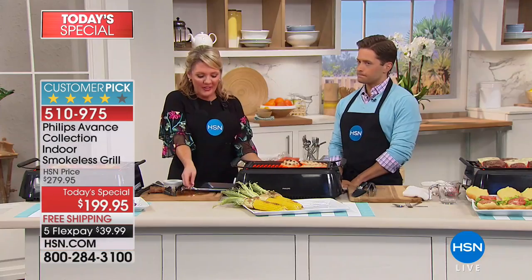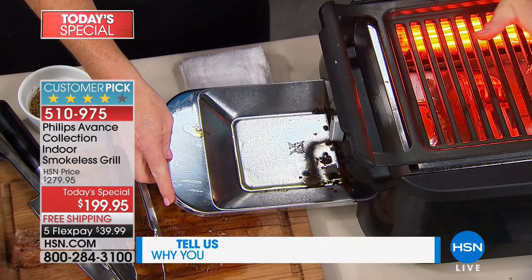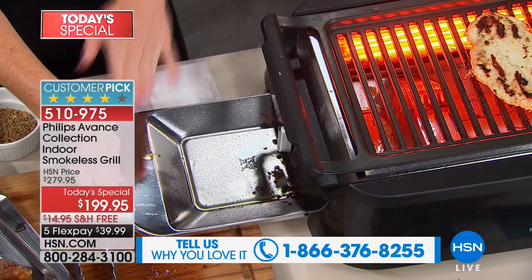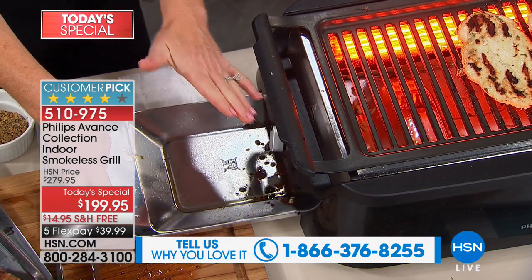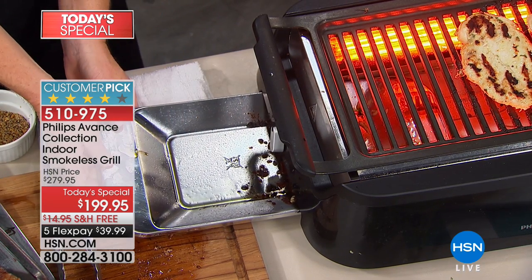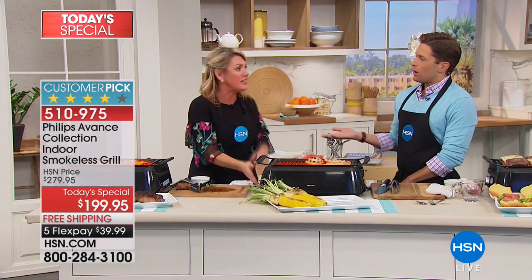And this is the grill that has a cool touch tray underneath. I am at 446 degrees of perfectly even searing heat on top, which is exactly the temperature I want. But on the bottom, this cool tray allows fats to drain down, the juices that cook off to drain down, and they don't smoke because this tray stays cool. I'm bare hand touching this, and it came from under my 446 degrees. Well, Philips has figured that balance and technology out.